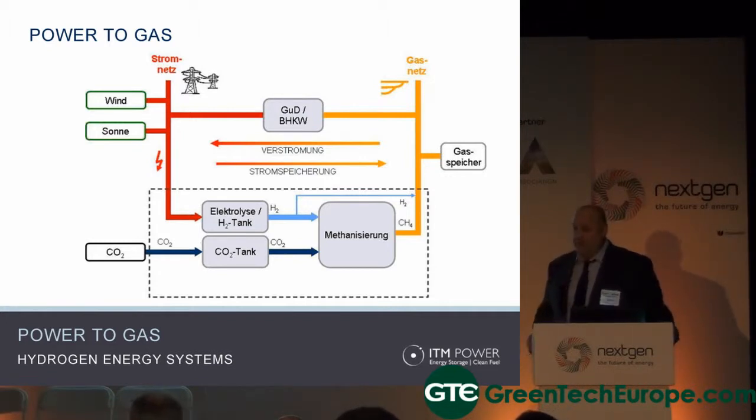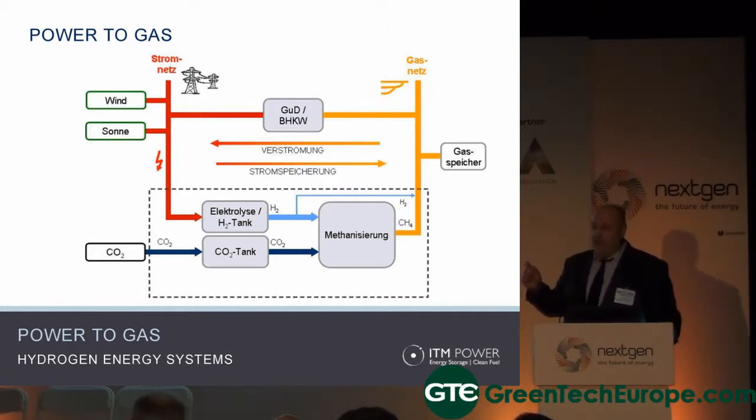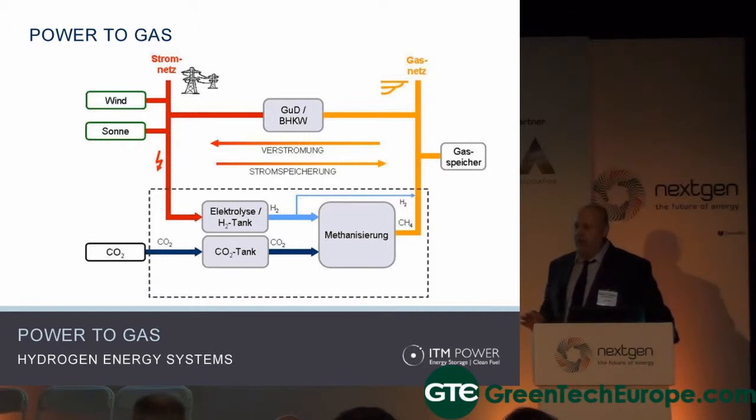Or you can methanate it. You take carbon dioxide and react it with hydrogen and you get methane. Actually, it's the exact reverse of the water-gas shift reaction. And that reaction then means that you are putting methane into the methane grid. So no matching required and much less compliance work required.